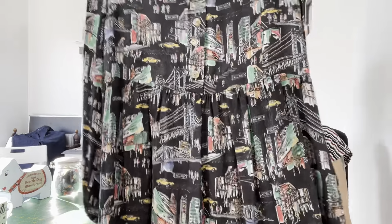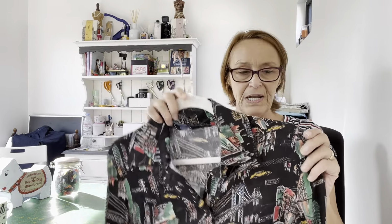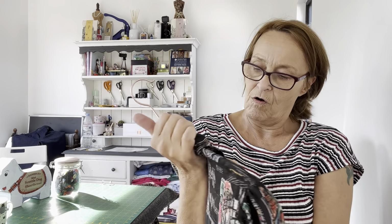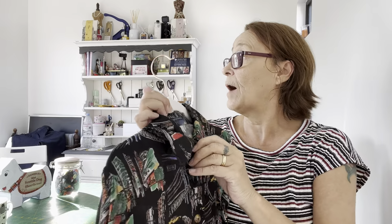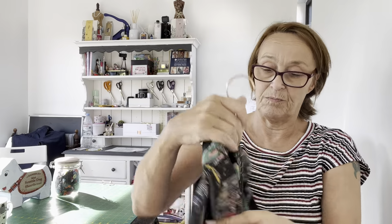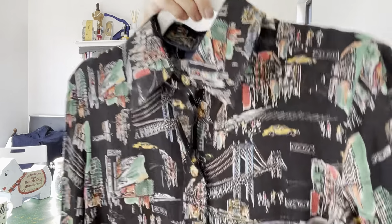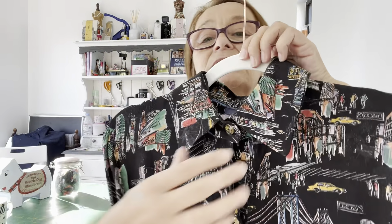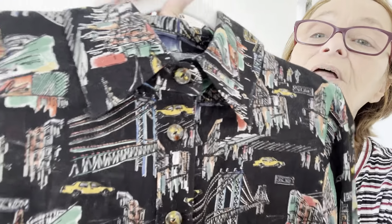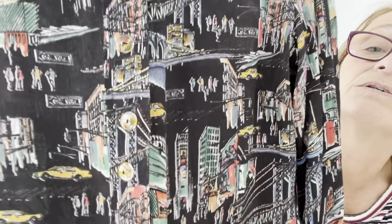It slipped about everywhere. I had to pin it within an inch of its life to get the collar on properly. In saying that, if I just button that up, I am super pleased with how it turned out, considering how awkward it was trying to be. It really did not want to become a garment. But here it is, you can see the buttons are little rosy cheeks, potentially. They're gorgeous little buttons. I love the buttons, they're so sweet.